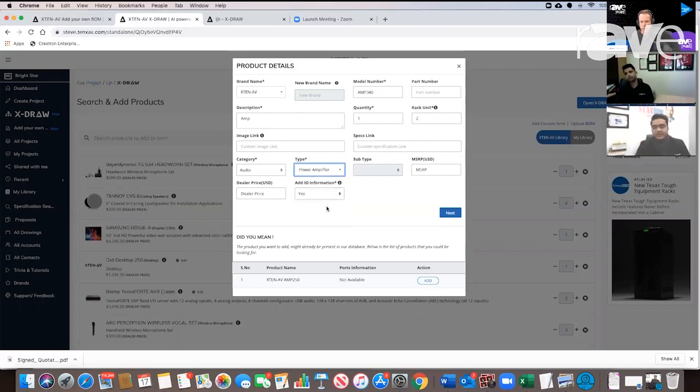That's a very good question. So we figured out a fantastic solution for that. Every time you add a product, it gets added to your own library. There is something known as My Library. All the products which you add will only be available to you and to your organization only.